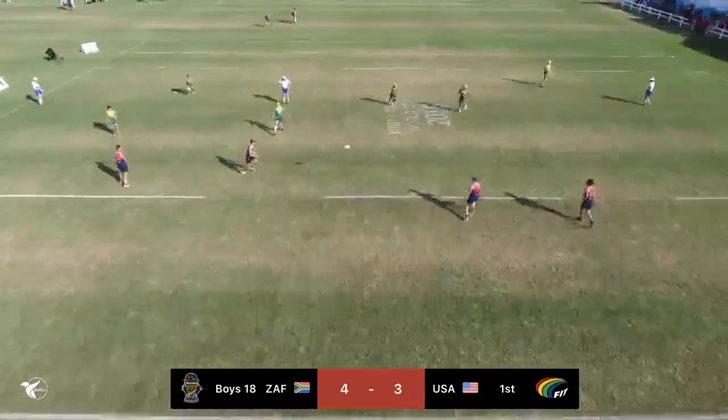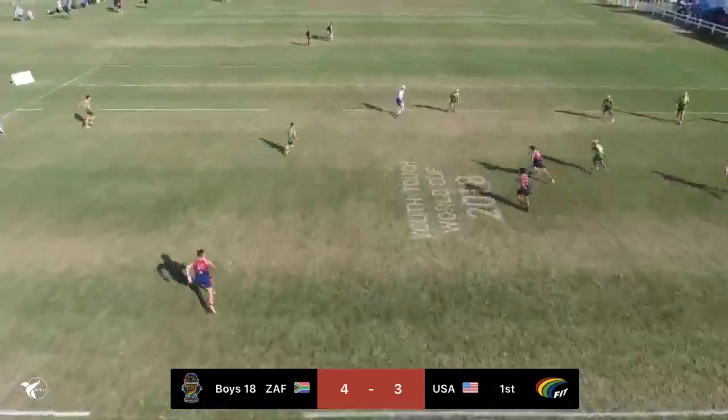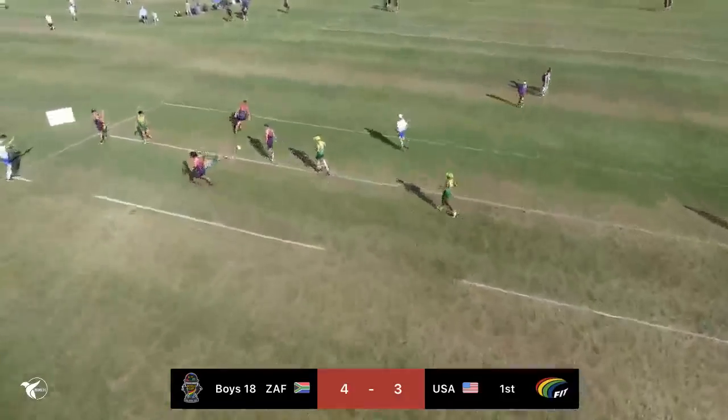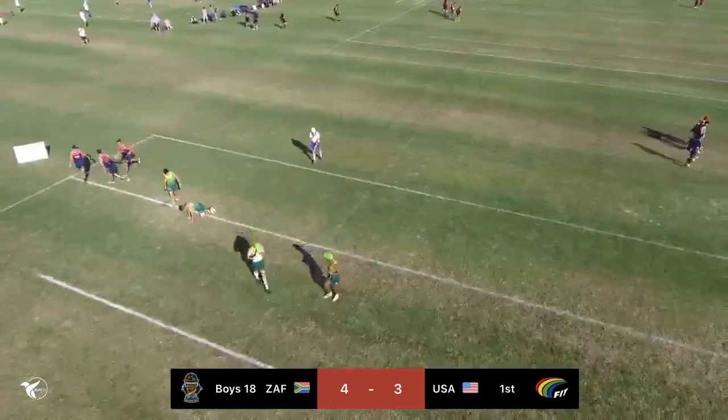So US now back on the attack. As I said earlier on, this is the danger time for South Africa. Extra space created, nice work. Cover defence not able to get there, so once again the USA equalise.